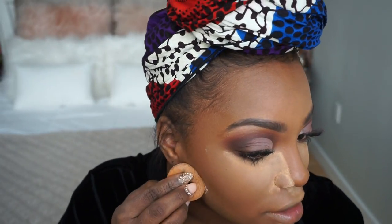I'm gonna use the Soft Velvet Finishing Powder and I'm gonna set my face. So let's hope there's no flashback. This is a serious powder, guys. So I have to wear this face to two meetings and dinner today. So this is a real test, guys.